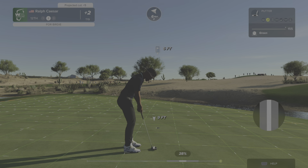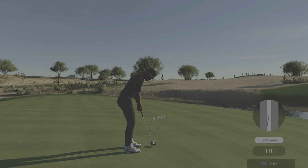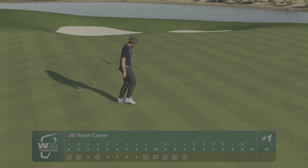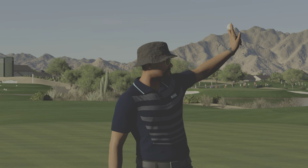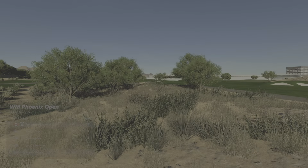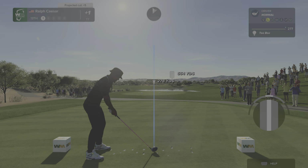This putt to join those amongst the top 10 on the leaderboard. Good stroke. Well, what a way to bounce back. Nice putt to hole. And he'll move into the top 10. He's currently tied for 7th. And after that good play, moving up the leaderboard.